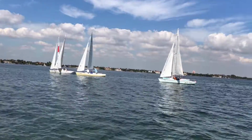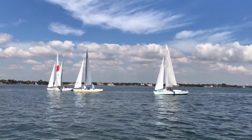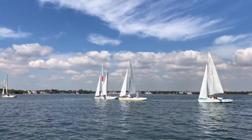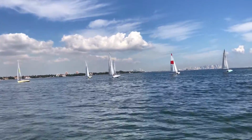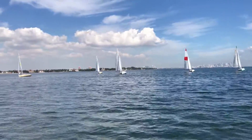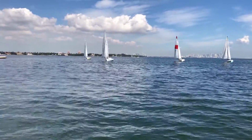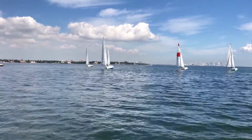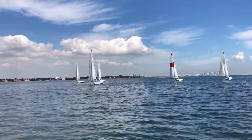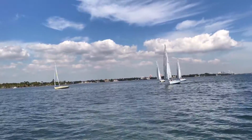Really good opportunity for this boat right here to head straight for the finish line and possibly clinch a victory. Quite the drag race here coming downwind. There's a lot of opportunities to gain or lose places on that downwind leg, given the fickle conditions. Approaching the mark at a rapid pace.